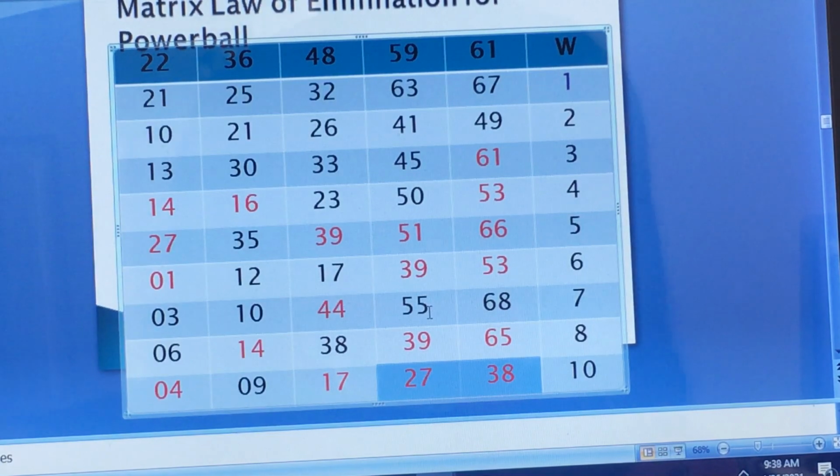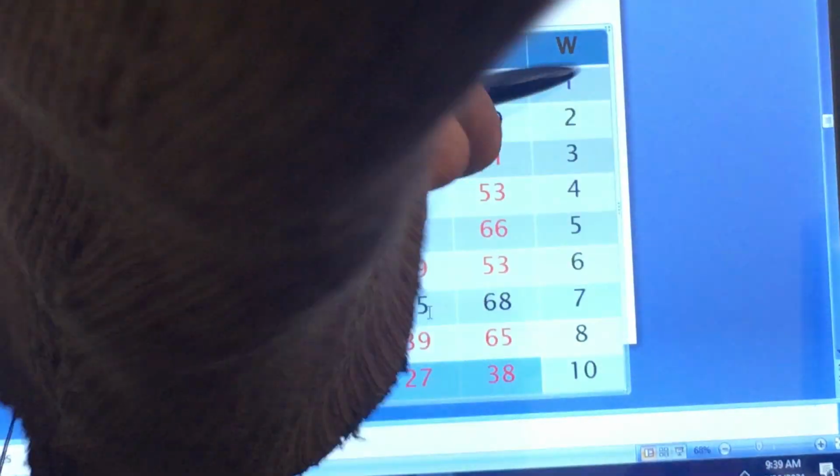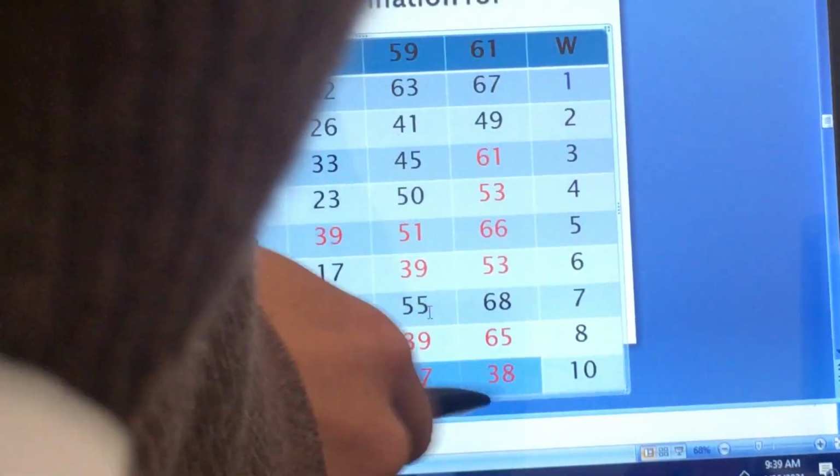That's why these numbers are not getting drawn. Because there are red numbers. The more red numbers you have, the better chance you have. So for the repetition, I'm using green numbers. For the law of elimination, I want to use red numbers. So the more red numbers, the more draws you should go on. So you can see that 4 red numbers. Oh, compare these draws. I'm not making it up. No numbers getting drawn.